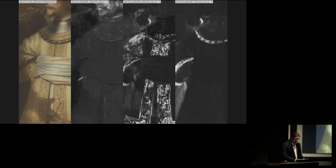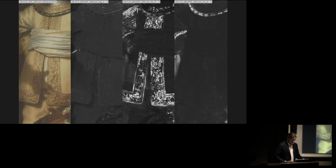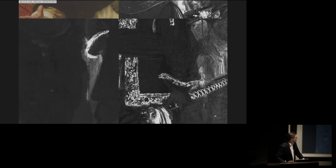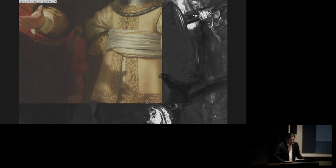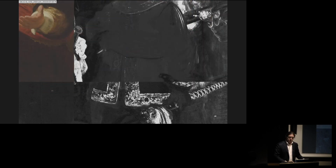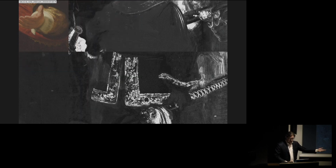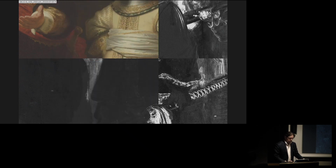But now if I go to the lieutenant, you'll notice something interesting has gone on here. Here's the arsenic, here's the cobalt. So here, in the trim of his jacket, you can see that there's a strong concentration of arsenic, but there's no cobalt there. So this is because arsenic can appear in more than one pigment. Arsenic appears in the pigment smalt because it rides along with the cobalt. Arsenic also appears in the pigments realgar and orpiment.